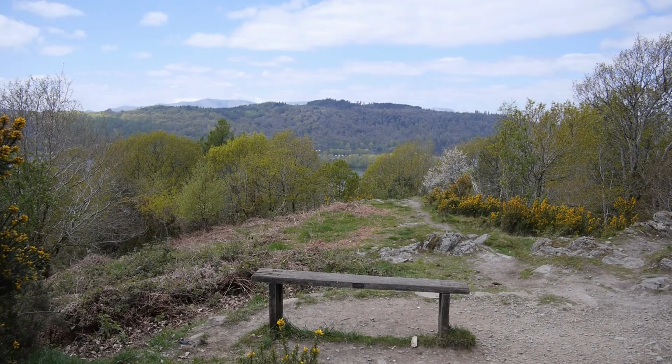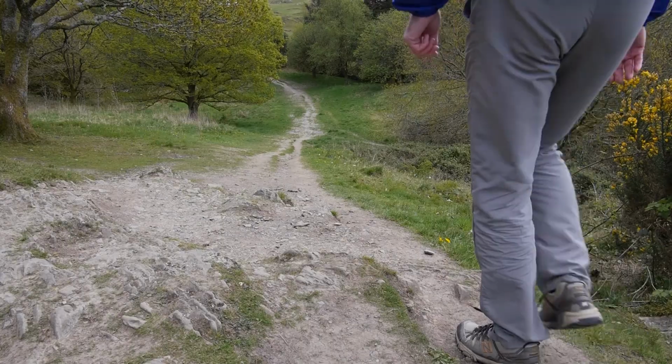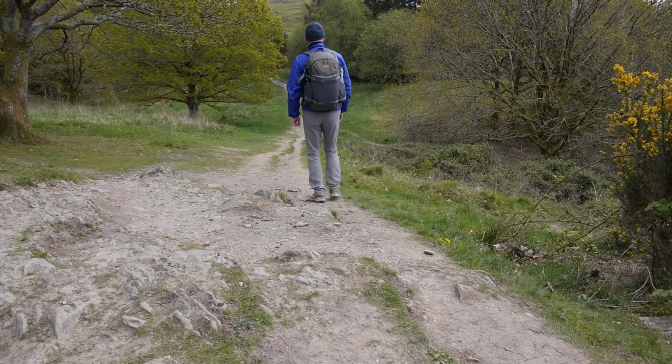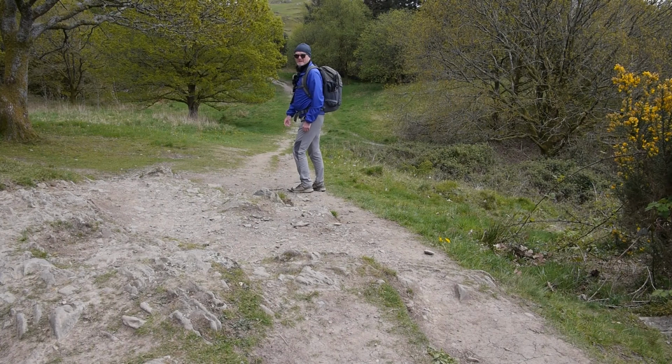You can see the Langdale Pikes, Brant Fell, and Howe, Brant Fell, Weatherlam. But the trees have grown up. They've grown up a lot. Well, you can just make out Brant Fell between the trees, and that's where we're off to next.